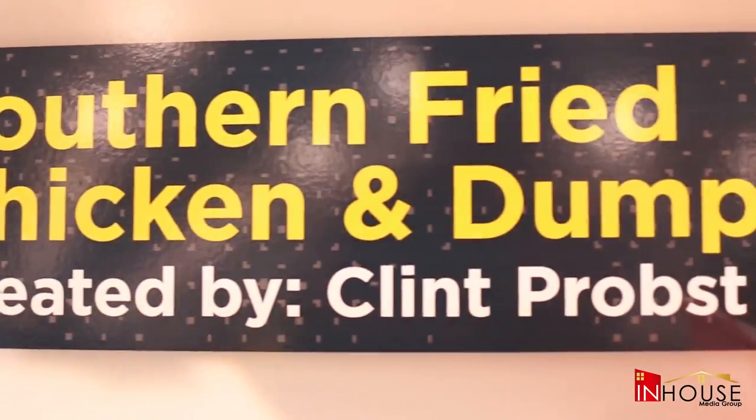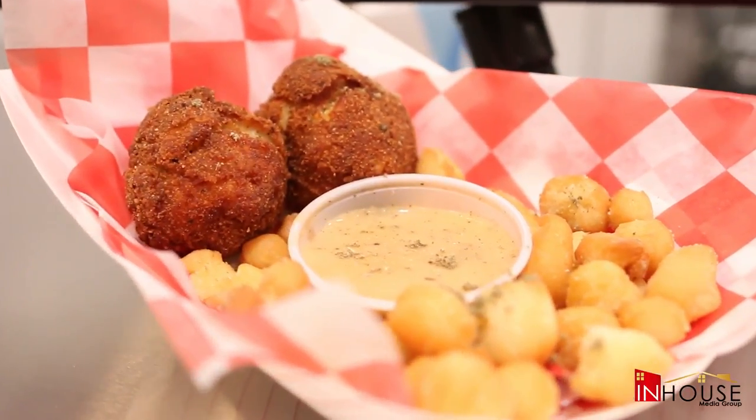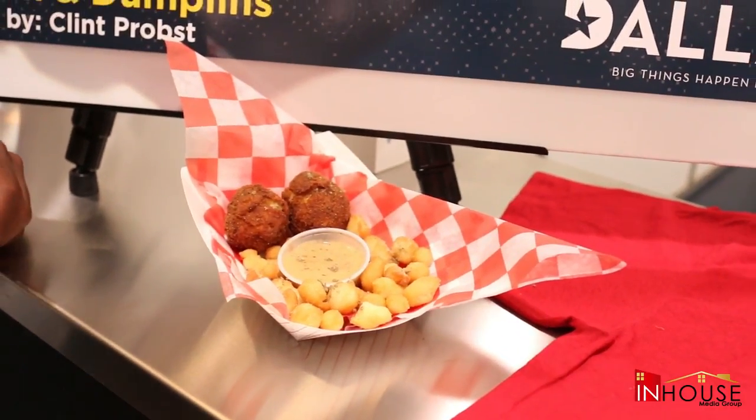How are you? I'm doing good. Mansfield, Texas, and I have the Southern Fried Chicken and Dumplings in the Big Tex Choice Awards Finals this year. So we have chicken, dumpling dough, gravy, breadcrumbs all mixed together, deep fried, a little bit of seasoned breadcrumbs on the outside. We got our biscuit bites on the side there.